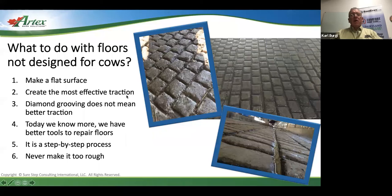Then what we've got to do is make the most effective traction. A lot of times people think if we have diamond grooving, we have better traction. But if the grooves are only a half inch wide, or 1.2 centimeters wide, it doesn't stop the foot. Today we know so much more. At the end, I'm going to talk about a couple, three people that actually helped with thinking about this. The whole thing is a step-by-step process. We should never make it too rough.